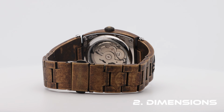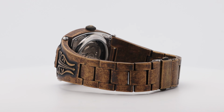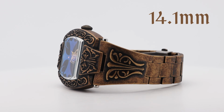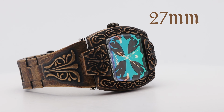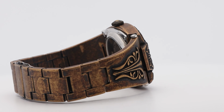And just to reiterate what was said in that dark and eerie 90 second spec, this, the Middle Ages 02, I measured, came in at 14.1mm thick, 38mm in diameter, 50mm lug to lug, 27mm at the lug, with this OEB plated brass bracelet tapering down to 18mm at its clasp.